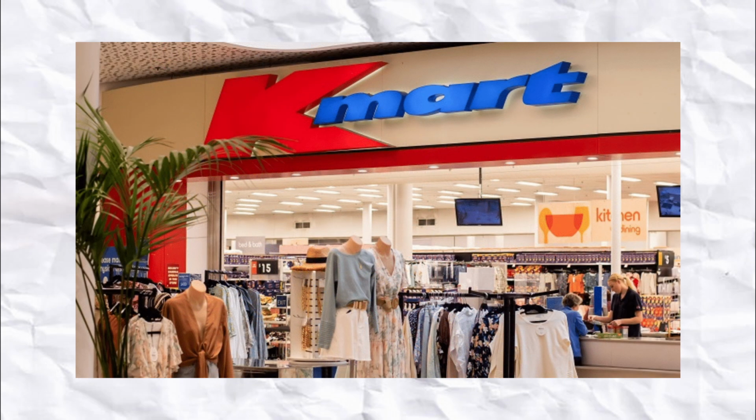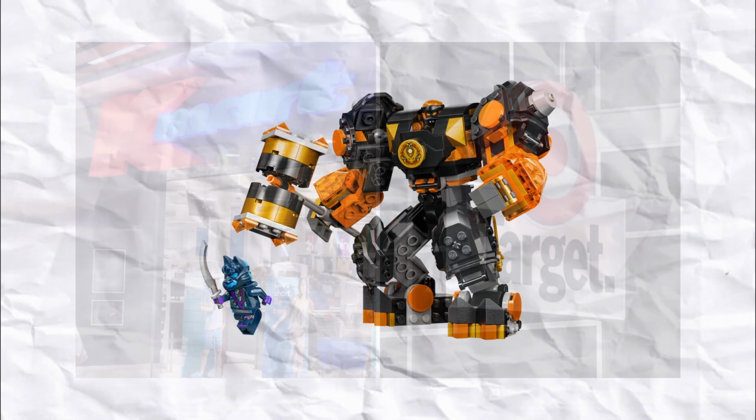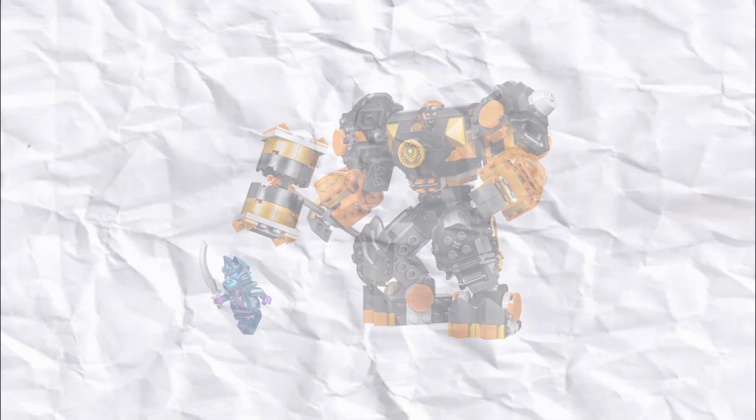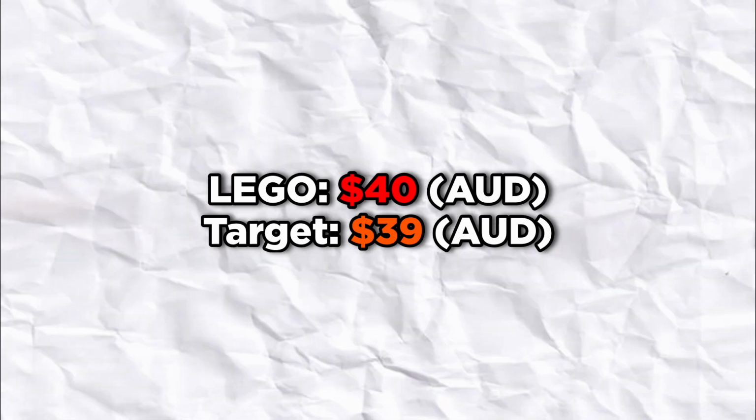Now, let's take a look at Kmart. Surprisingly though, Kmart and Target are also both owned by the same parent company. However, they actually show really different Lego purchasing experiences. Let's compare a set we looked at before, which is the Ninjago Cole's Elemental Earth Mech. It was $40 on Lego.com, $39 at Target, but over at Kmart it's only $29.